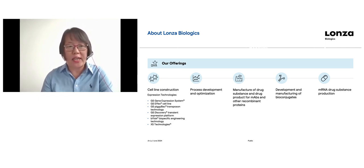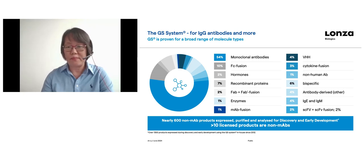Our expression technologies include the GS gene expression system, GS effect cell line, GS Discovery transient expression platform, bYlok bispecific engineering technology, and XS technologies. At Lonza, we use our GS gene expression system to produce a wide range of molecule types, including standard monoclonal antibodies and other molecule formats. As you can see from this slide, the GS system has demonstrated its effectiveness across diverse molecule types, and we use it extensively for all our cell line construction and service work.